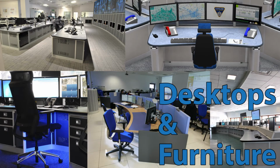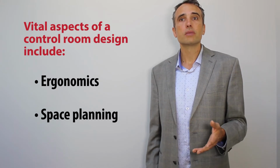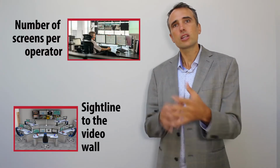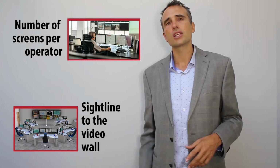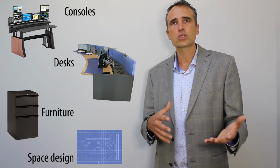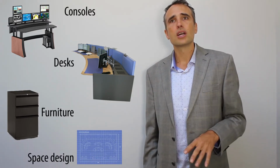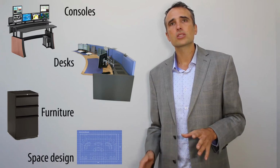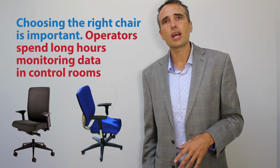The last topic to look at is desktops and furniture. This isn't because it's least important, quite the opposite. Ergonomics and space planning are vital. How many screens will operators have? How do you ensure sightlines to the video wall and allow for easy verbal communication amongst the operators? Console, desk, furniture, work surface design, and layout can negatively or positively affect an operator in an information-sensitive space. Pick the right chair. Operators may spend hours sitting in it.